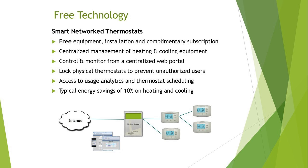It's centralized management of heating and cooling equipment. Like I said, control and monitor from a centralized web portal. You can lock physical thermostats to prevent unauthorized use. This is really great for businesses because a lot of times you might worry about an employee changing the temperature when you might have food product and you don't want the temperatures to go out of a certain range.